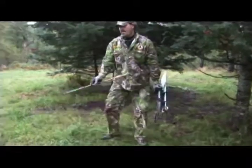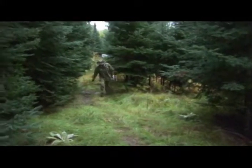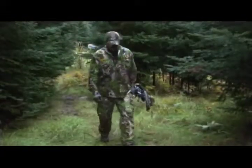I actually waited for the perfect shot on the doe. Once she presented a good shot, I went ahead and took it, and it went through her so fast, it was just unreal. I mean, it happened so fast, and she took off.